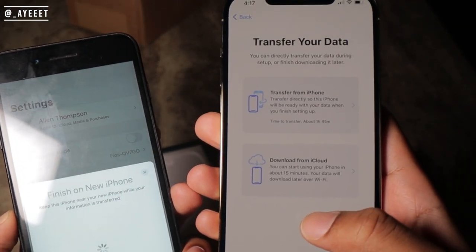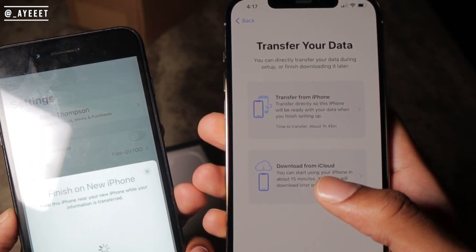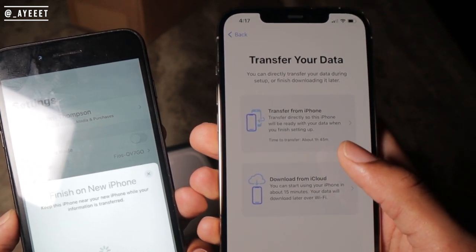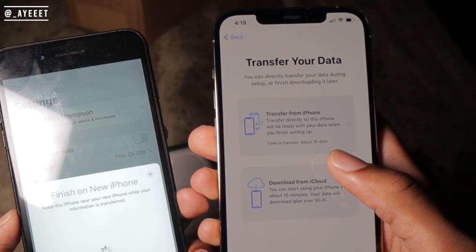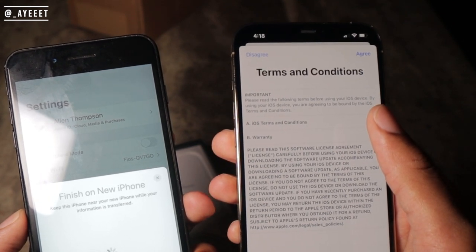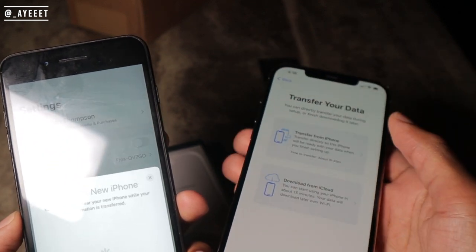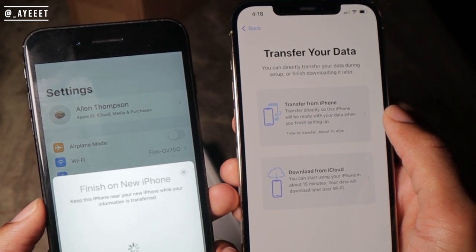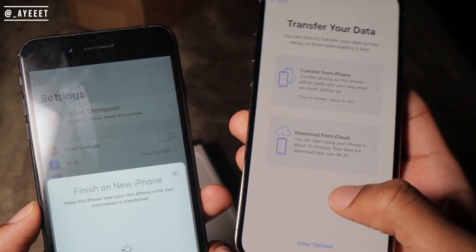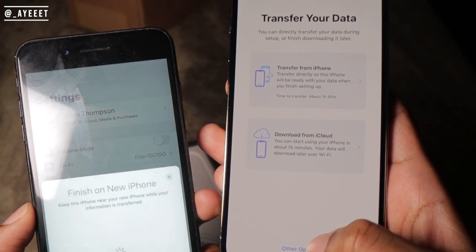Just had the fingerprint. Transfer your data directly so we'll be ready with your data when you finish setting up. Time to transfer about 1 hour and 45 minutes. But what am I transferring? Data, apps. I don't need most of your iMessages. Nah, I don't need all that. Well, can I go back to the screen? I think so. Or you just press cancel. All it says is other options. Or download from iCloud, transfer from iPhone, or other.